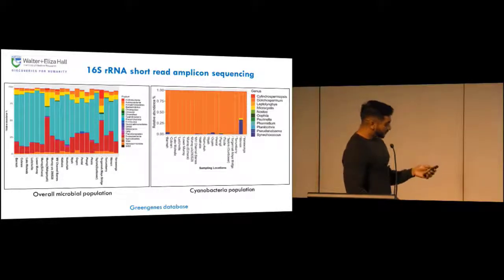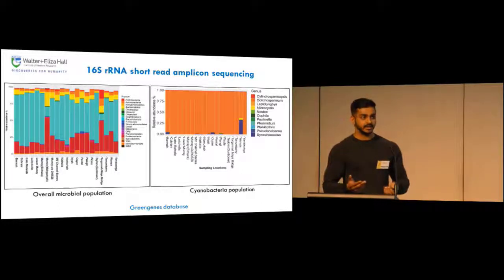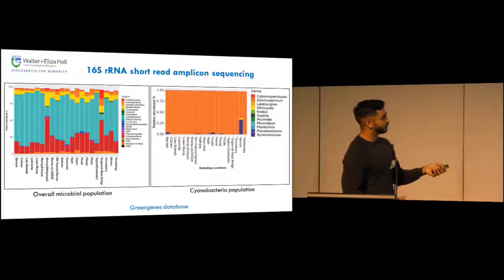And we can see how these populations change when there is cyanobacteria and how they interact in the ecosystem. But interestingly, in the cyanobacterial population, Dolichospermum was the major sequence type that we detected. We did not see Chrysosporum ovulisporum in our samples. It was Dolichospermum throughout the samples. So we were actually amused by this result.